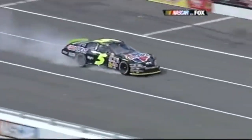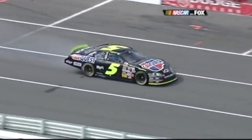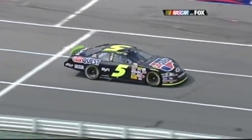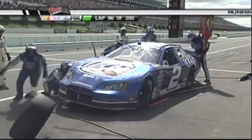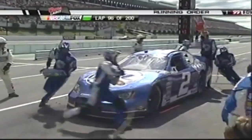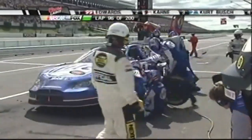I don't know what he was doing here, but he is flying getting down here. He just misjudged the entry. Too fast exiting. In Busch's case, perhaps entering, but Brian Vickers also too fast on pit road. Will be back in as Kurt Busch gets 4 tires and fuel. Now that's another kind of downside to a green flag stop.